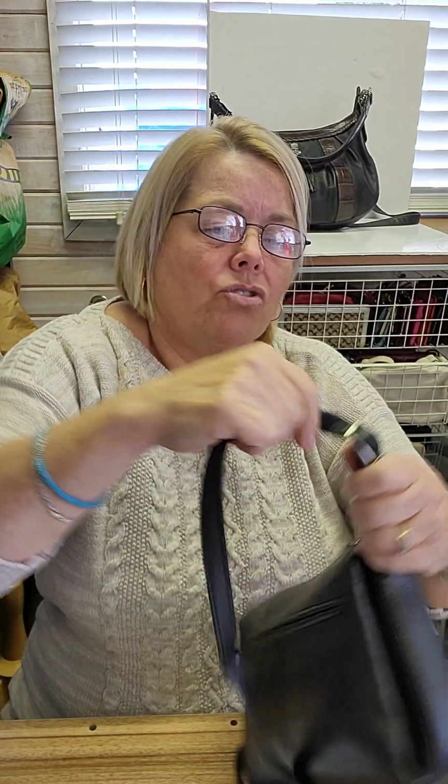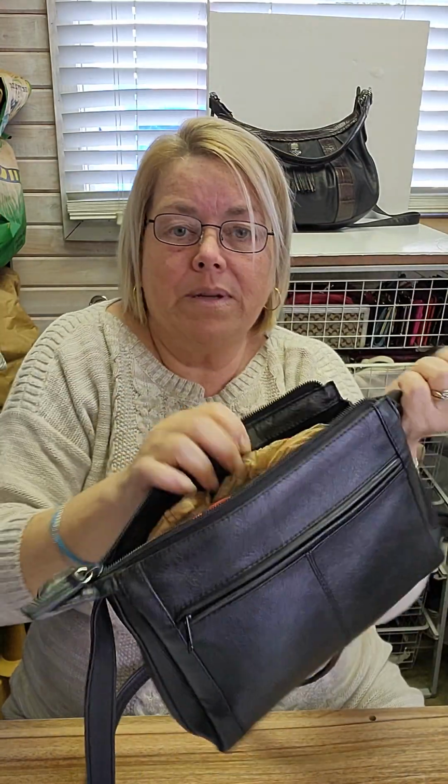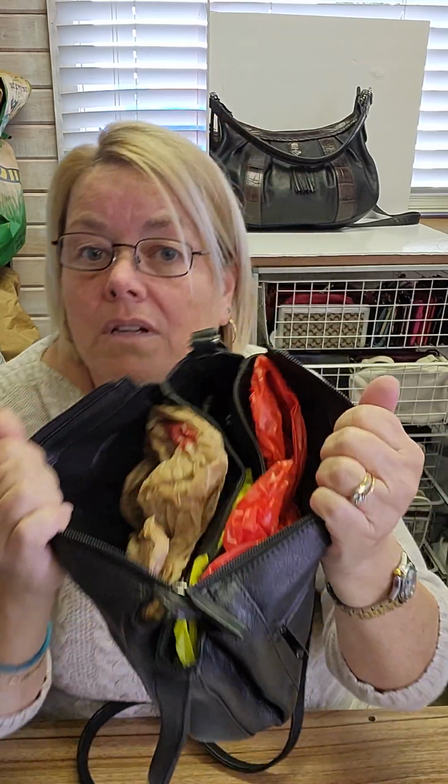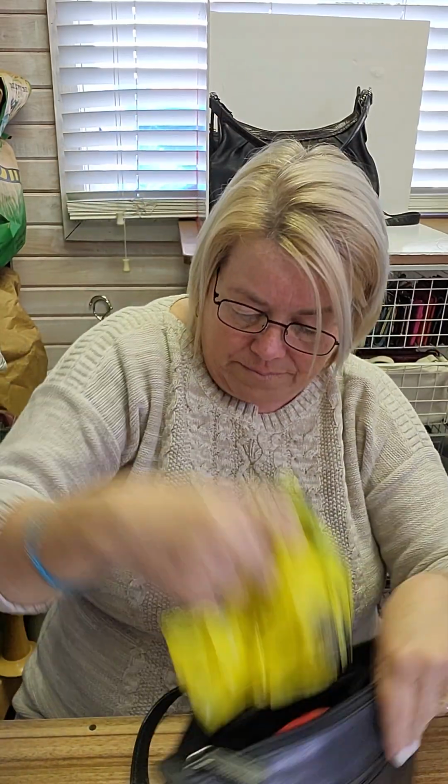It looks absolutely fantastic. It is absolutely fantastic. But I did have to do a repair on this corner. You can't even see it now, but it was there. Extra long adjustable shoulder strap. Opens up to lots of compartments. That is what this company is known for.